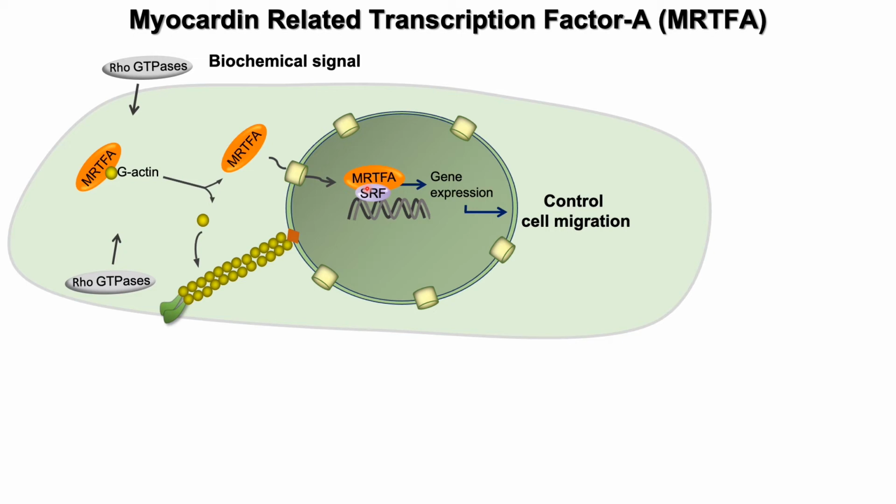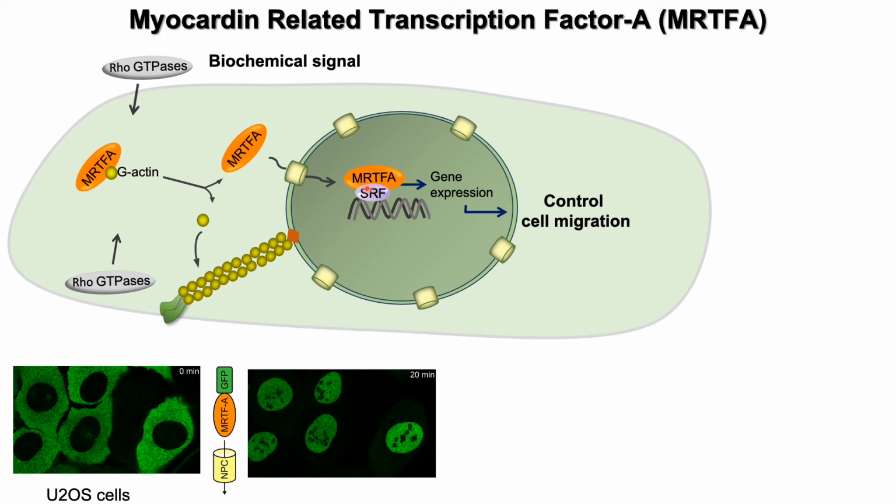And one advantage of choosing MRTFA is that it's very well known at the biochemical level how to induce its translocation into the nucleus using serum stimulation. So when cells are serum starved, such as in these conditions here, MRTFA lies in the cytoplasm. But when stimulated, then MRTFA shuttles into the nucleus in a very quantitative way.